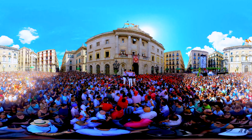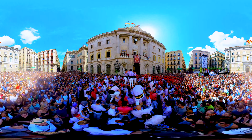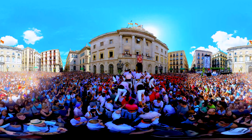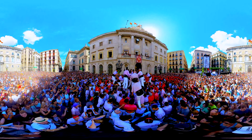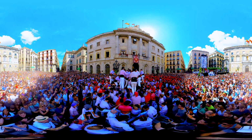Take a moment to soak in the sun-drenched beauty of Plaza San John. The warm Spanish sun casts a golden hue on the stunning architecture that surrounds us. Every corner of this square holds a piece of Barcelona's captivating history. From intricate facades to ornate details, the architecture here is a visual feast.